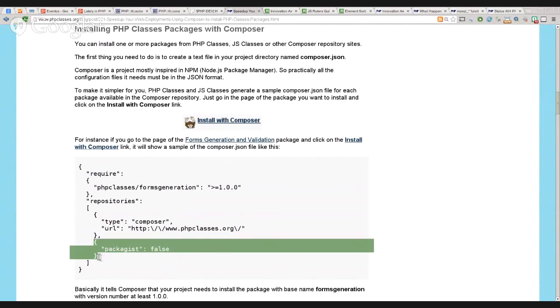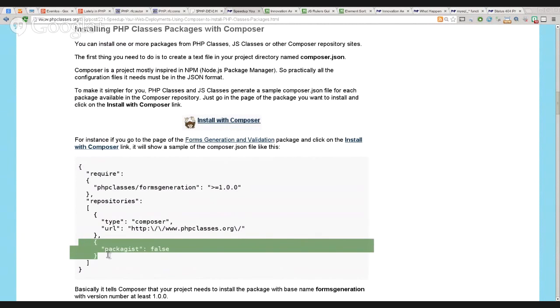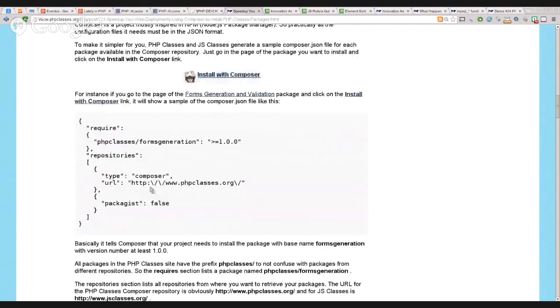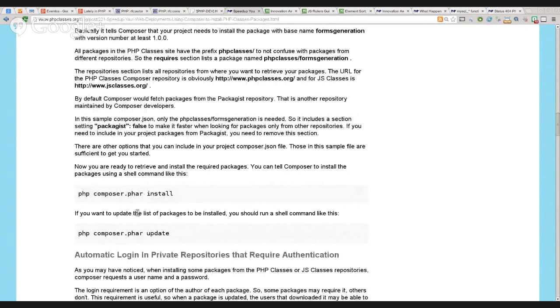If you just need packages from PHP classes, it's better to keep this line, because it has a certain overhead to checking all the packages that are available in Packagist. It takes a bit of time, so just to save you time, you have this line here in case you do not need any packages from there. And then you just run a simple command to install the packages. Later, if you have newer versions of the packages or want to add or remove packages, you can run Composer Update. And this is basically all you need to get started using Composer.